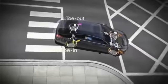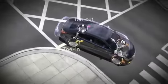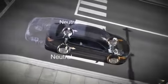And finally, there's also Agile Handling Assist, which uses braking, not steering, on an inside wheel to help vector you in around a turn.